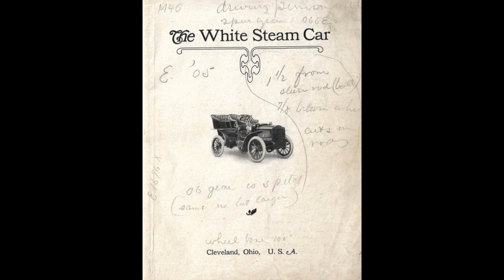And it's funny with, for example, the White steam car, 1907 White 30 horsepower. I've seen the actual owner's manual for this vehicle. Now, this is a high pressure steam generating car, and it says in the owner's manual, it literally says, do not try to modify anything. Do everything exactly the way we say.